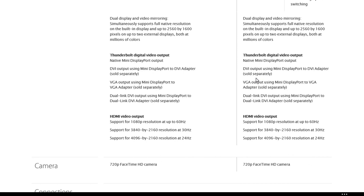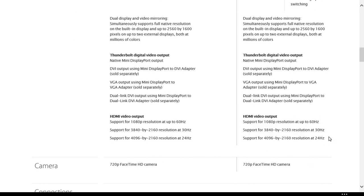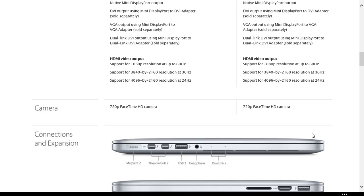You can get all DVI. Most people use HDMI video output. So you see how basically everything is compatible with it. Like most computers, you just have to connect something to make it compatible.